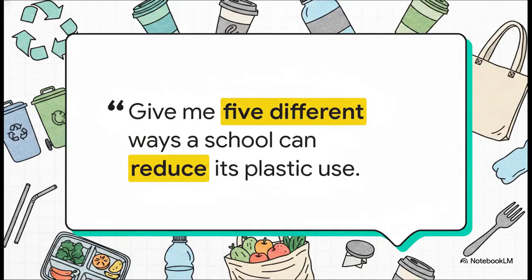Take this prompt, for example. Give me 5 different ways a school can reduce its plastic use. A question like that forces the AI to think outside the box, right? It'll give you a bunch of options, maybe recycling programs, maybe reusable bottle ideas, and then you get to be the one to look them over and decide what's best.